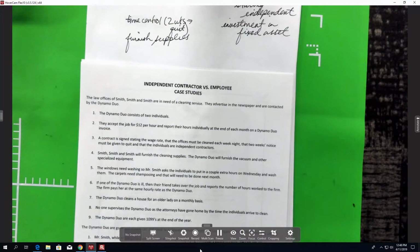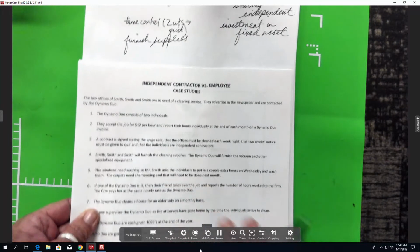Okay, Josh, number 5. The windows need washing, so Mr. Smith asked the individuals to put in a couple extra hours on Wednesday and wash them. The carpets need shampooing, and that will need to be done next week. So the first one would be under employees. Would that be under the time control? He's telling them when to do it.